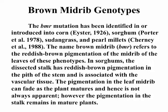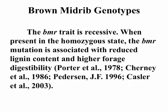So for those of you county agents or company people, if you've ever done like myself and you said, oh, this is a brown midrib type, I'll show you what to look for, and you've looked at the leaves, then often people have said, well, I can't tell anything there that's different. So Dennis yesterday cut some stems open so we could see.